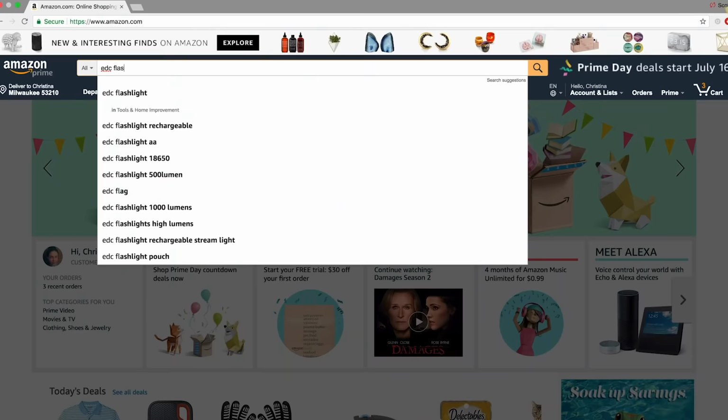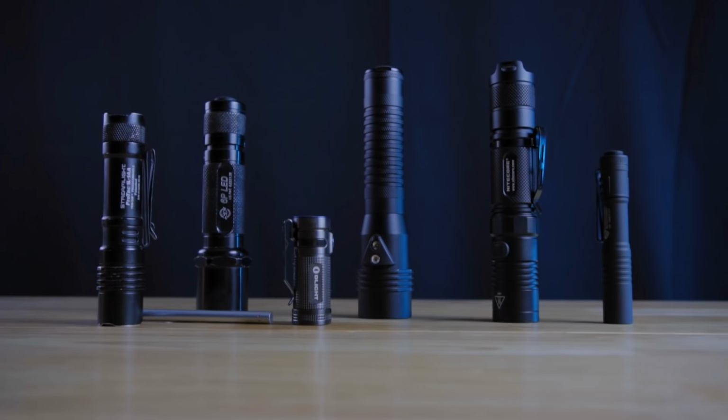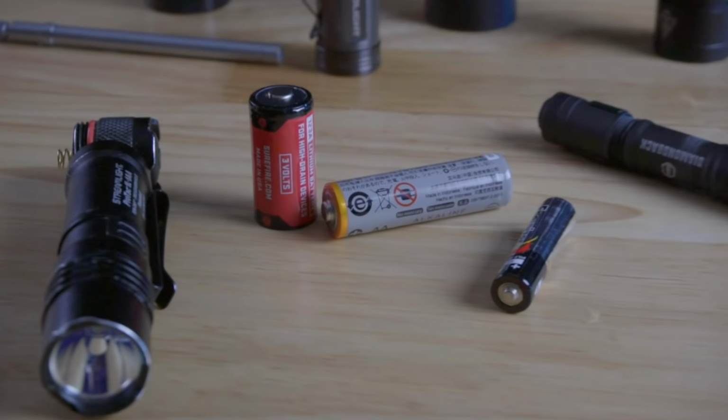So how do I pick an everyday carry flashlight? You do a search on Amazon or eBay for EDC flashlight, you're gonna come back with over 10,000 results. How do I narrow that down? One of the first things that I'd recommend is stick with a reputable company, a company that has a name that's been out there that law enforcement uses, that first responders use, names like Surefire, Streamlight, Nitecore, Olight, Phoenix. These are just a few of the good options that are out there.